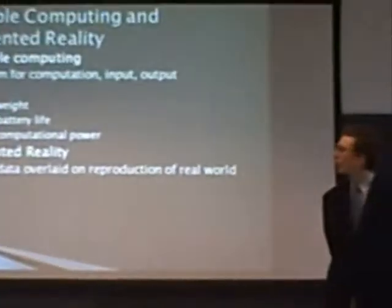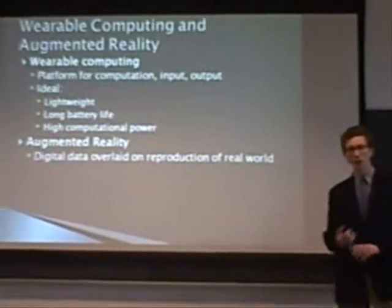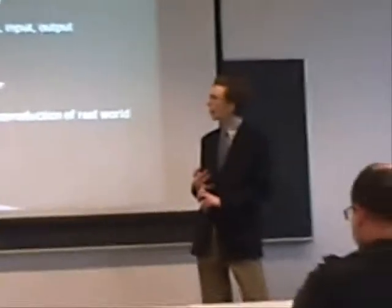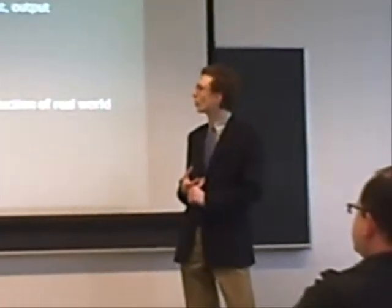Wearable computing and augmented reality have been explored extensively. The ideal wearable computer, as extracted from my research, is lightweight, low power, and therefore has a long battery life, and has as much computational power as possible.